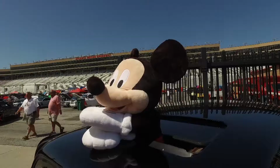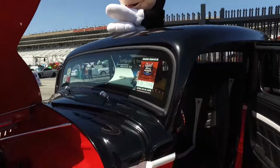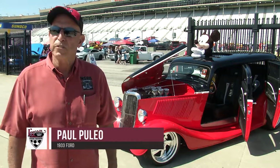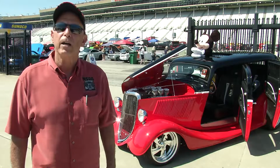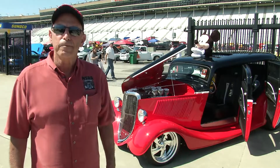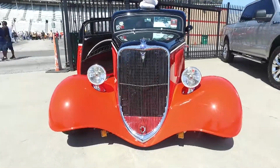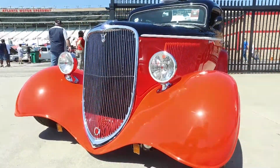6 years ago, Paul Paleo purchased a 33 Ford in Kentucky and took it down to Tampa, Florida for a full front-to-back restoration. Well, this is a 1933 Ford sedan. I bought it about 6 years ago, my first car from Kentucky. Bought it in Kentucky, brought it down to Tampa, Florida. Since we've had the car, we've gone through it from the front to the back. We've repainted the car, put in a new engine, transmission, rear end, completely rewired it, did the interior, just made it our car. So we really enjoy it.